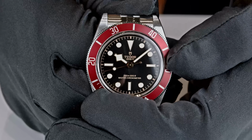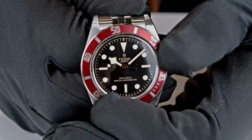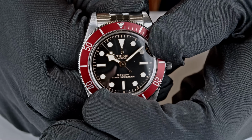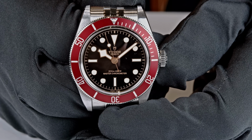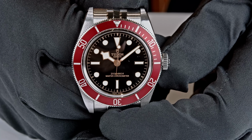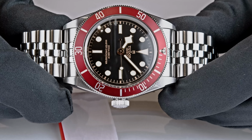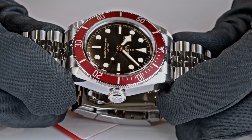1969. And for those who are now thinking, I've seen that watch before: yes, the original Black Bay was first launched in 2012. 2012, time goes by so quickly, it's crazy, yeah? 2012 with a Burgundy bezel, and it was then, three years later, given one of the first Manufacture Calibres in 2015. So today there is an upgrade, of course, in terms of movement.